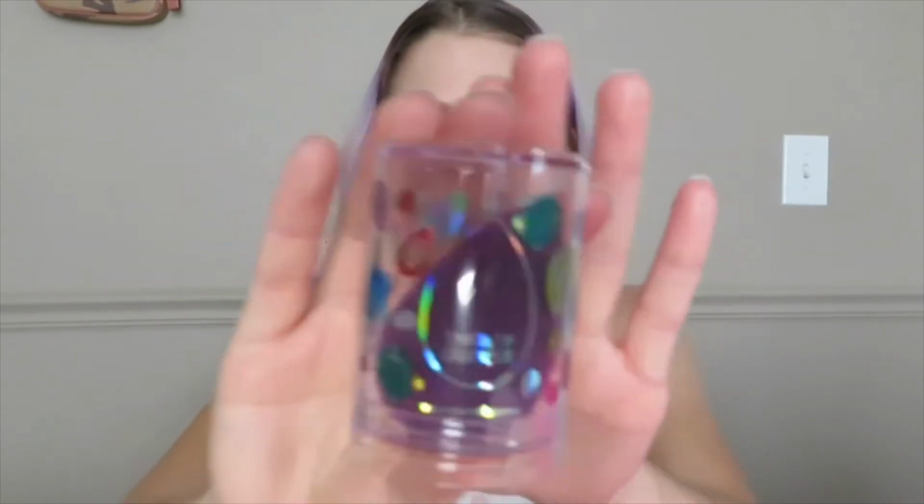Next product I got is, actually I'm gonna let this sit on my face for a little bit. So I'm gonna move on to, actually before I do my concealer, because I need to put it on with the beauty blender, I got this purple beauty blender. I did not remember them being this tiny. I was like, is this the right one? Anyway, so yeah, I'm gonna go wet this and I'm gonna be right back.